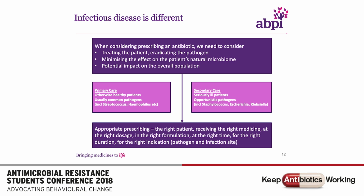In primary care, and I'll draw this distinction, it's been alluded to already. In primary care, we generally have otherwise healthy patients who have reasonably good immune systems, and these common pathogens are usually like Streptococcus pneumoniae, Haemophilus influenzae, and they're mostly still responding to one or other of those major classes of antibiotics that I mentioned earlier. The real issue at the moment is in secondary care, where you have more seriously ill patients. The pathogens tend to be opportunistic pathogens, maybe gram-negatives rather than gram-positives. And in many cases, pathogens that are not pathogenic in normal healthy people. In fact, E. coli is obviously part of the normal microbiome. So we really want to concentrate on this concept of appropriate prescribing.